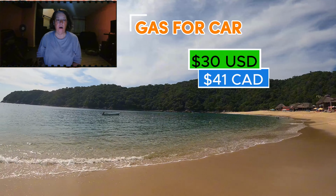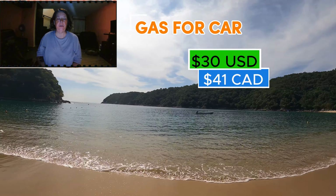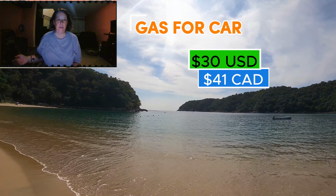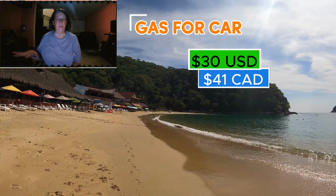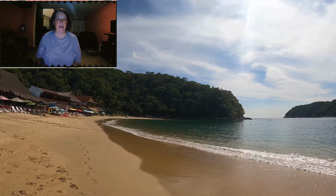Gas for the car. So I've got 600 pesos here, but then I have a travel item, and I'll talk about that when we get there, but some of the gas went into the travel item.